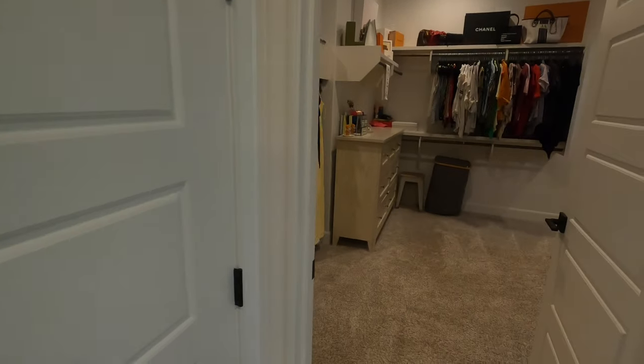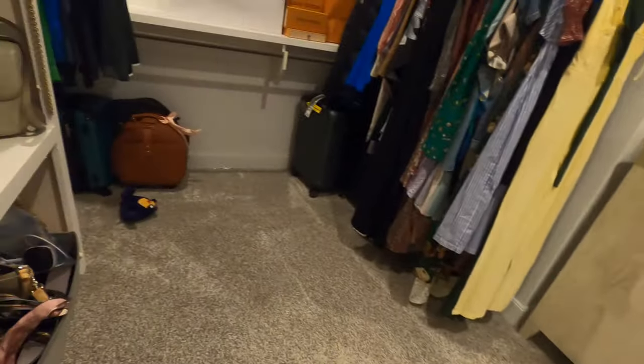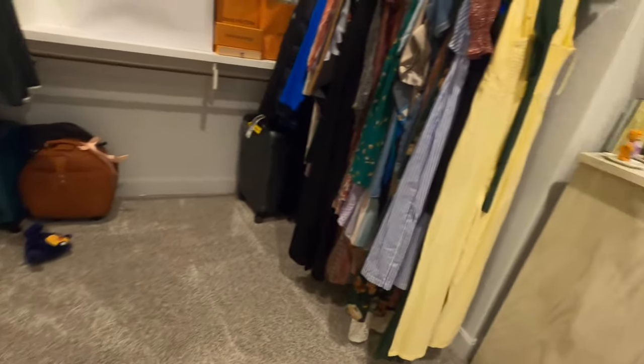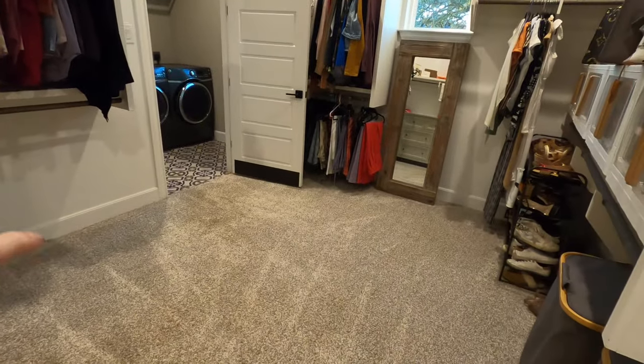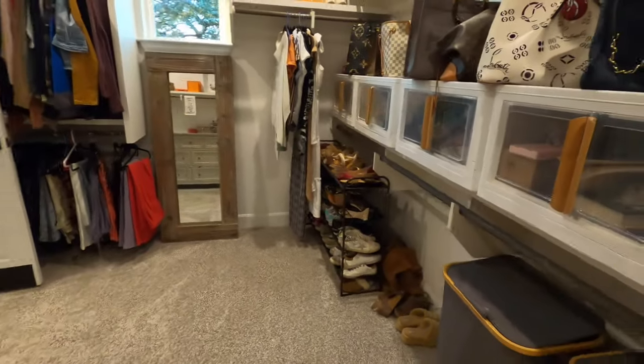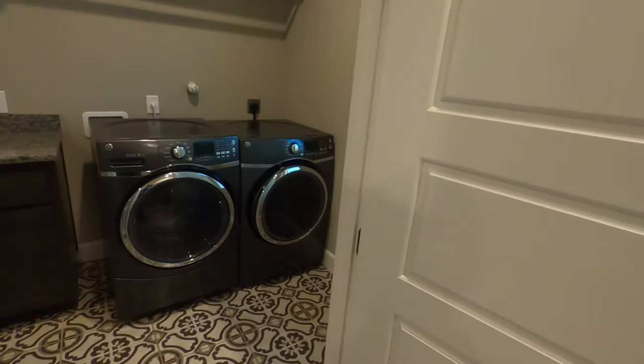Another closet. All right. Trying to respect our privacy for this master bedroom closet. Not showing off too much, but I do want to show off the space in here. We got plenty of shoe racks. You can even put an island in here if you wanted to. But yeah, just tons of space in here. A lot more hanger things. I'm just not going up for a reason.